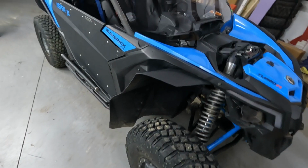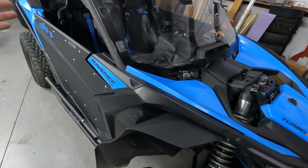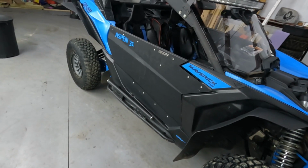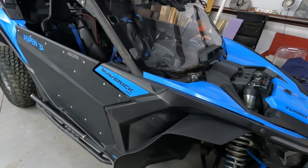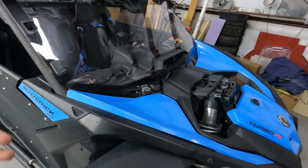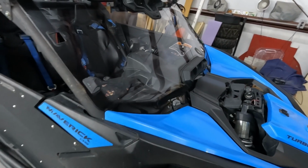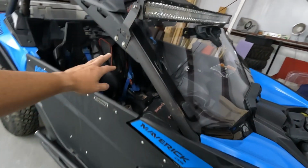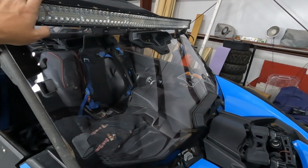It came with this nice curved windshield. I do like this a little bit better, and it looks better to me than the one that's on 2.5. They're both Can-Am pieces, but this one is curved with the inlets on it as opposed to a flat piece of Lexan. Just think it's a little bit better done. Came with these nice X3 brackets up here and this curved light bar.